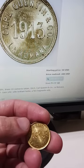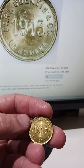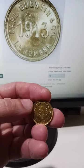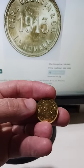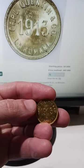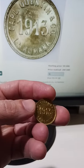The last one that sold on even a major coin site in 2017 sold for $200, and it has some marks and some other issues with it. This one's a really nice one. One of these hasn't shown up on eBay in several years. It's that scarce that you just don't see many of them.